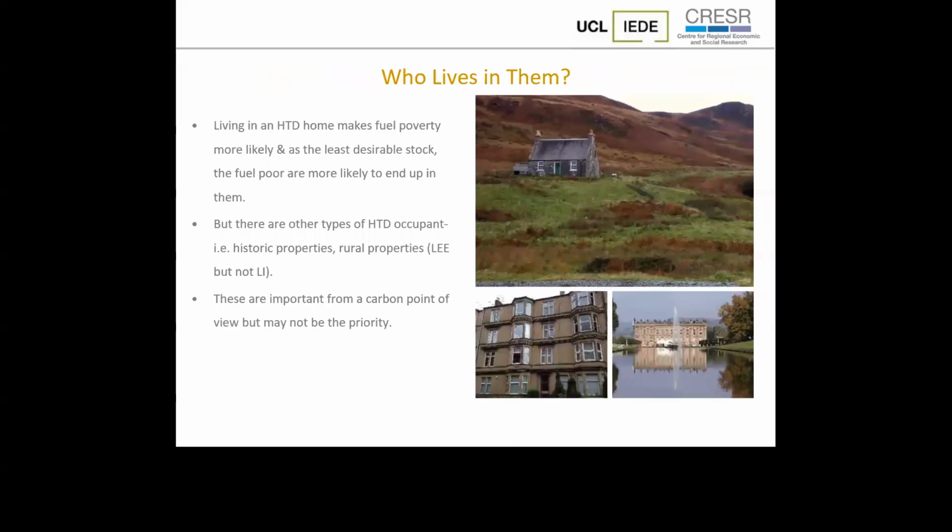Next slide, please. So to just quickly summarise the relationship between fuel poverty and hard to decarbonise homes, living in a hard to decarbonise home makes fuel poverty more likely. And because it's the least desirable housing stock, it tends to be hard to decarbonise, so those with the least choice are more likely to end up in them. And those with the least choice usually means vulnerable low-income households.